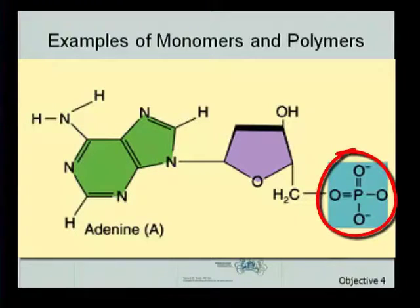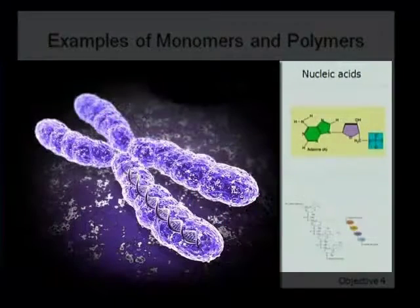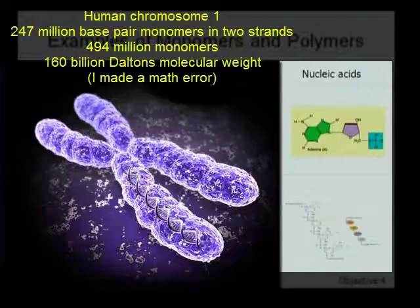When we string together those nucleic acid monomers into a polymer, we call that DNA or RNA, and this can form some even larger molecules than the largest proteins. So for example, human chromosome 1, which is the largest of the human chromosomes, we'll learn later that chromosomes are numbered from largest to smallest, so the largest human chromosome is human chromosome 1.